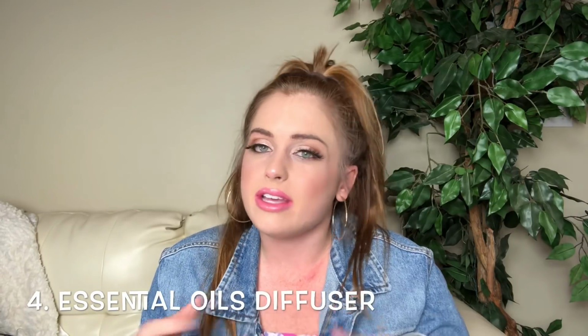Next thing. Now, this is not a necessity, but this definitely made my freshman year better. My roommate gave me one of these. She had one, and it just made me feel better. An essential oils diffuser. And now you may be thinking, I don't use those. But I didn't either until she gave me one, and then I started using it all the time. And I had lavender and eucalyptus, and you just put it in there.